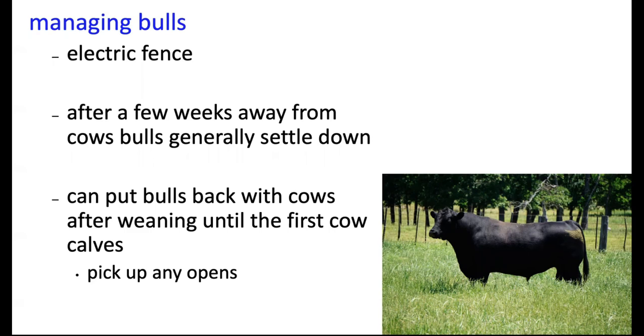And then if you do have any cows that were to come up open or lose a pregnancy and then cycle back, you could have those bulls there to get those cows bred. And then you're selling a bred cow later on rather than an open cow. Just make sure once those cows start calving, you go ahead and get that bull pulled back out of there so that you don't have any cows bred before you want them to.